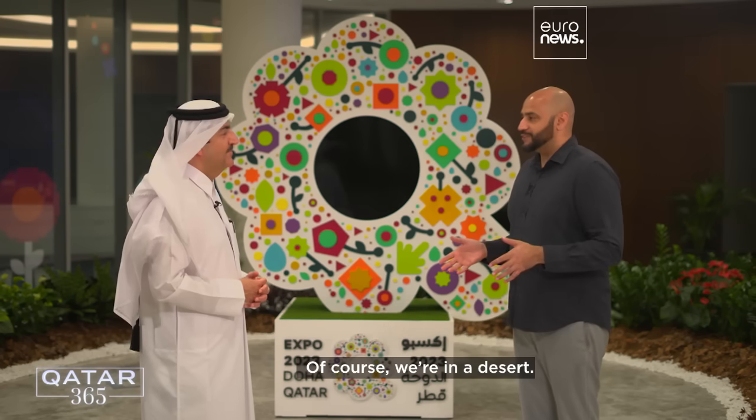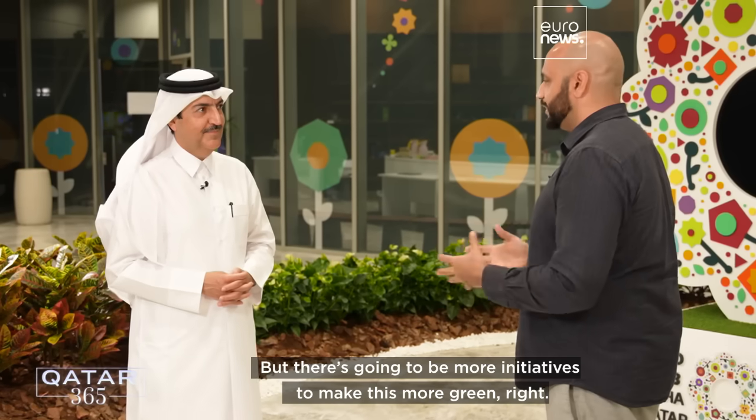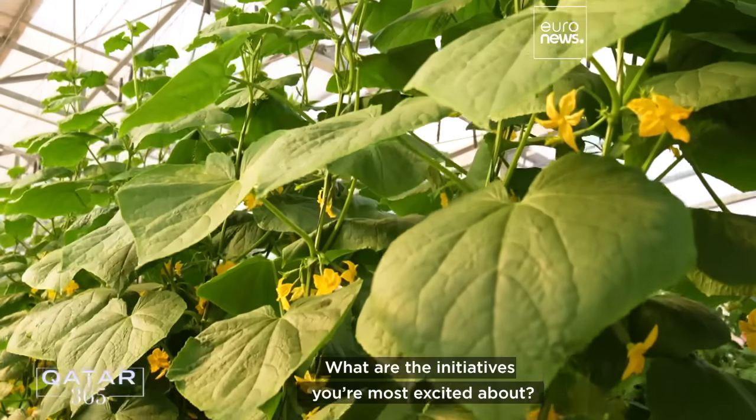Now, of course, we're in a desert, but there's going to be more initiatives to make this more green, right? So from more parks to planting, I think, 10 million trees by 2030. Yes. What are some of the initiatives you're most excited about?